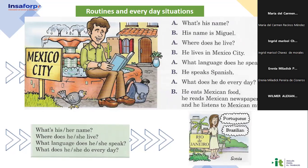What language does she speak? She speaks Portuguese. What does she do every day? She eats Brazilian food. She reads Brazilian newspaper. And she listens to Brazilian music. Nice. Congratulations. I like it. Okay, good.